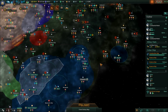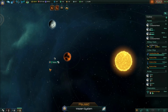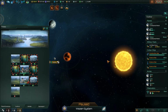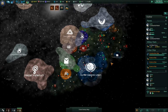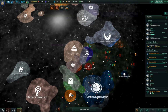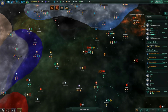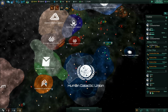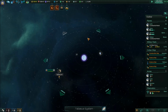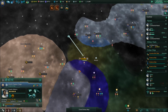Where we last left off, we started pushing a little bit east with our colony on Thebes. And we're pushing out to see if we can find out what else is going on in the grand old galaxy that we happen to live in. What do we get? Stellaris, I'm guessing you're moving on to greater places.